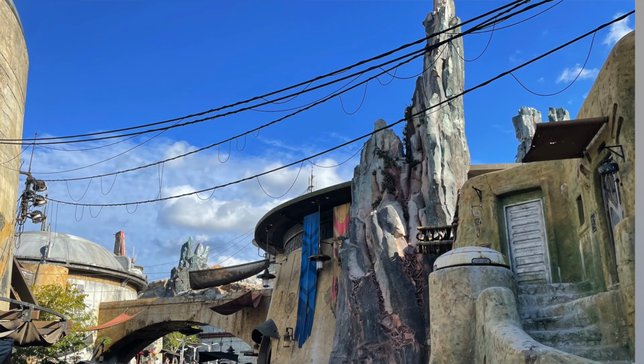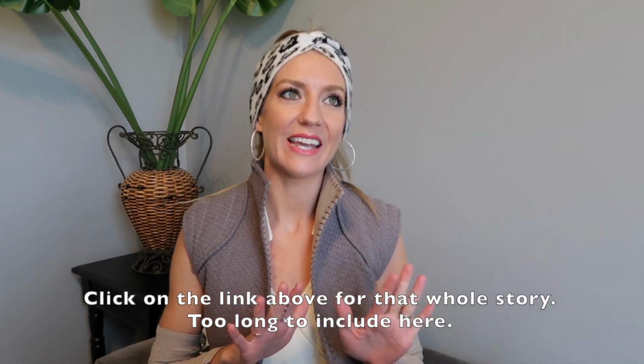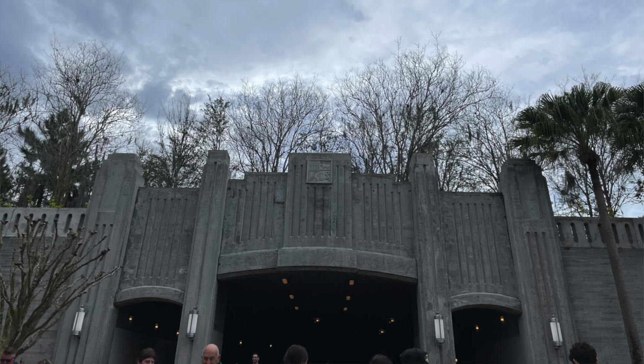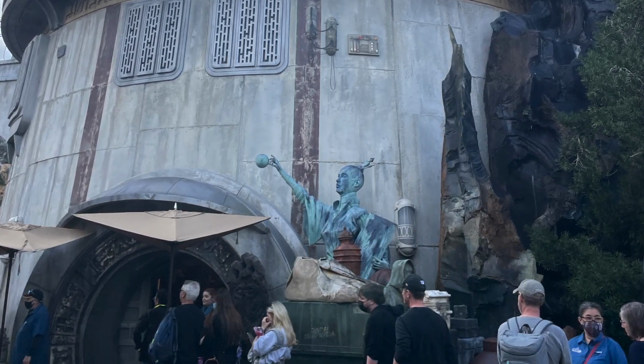I remember the first time I went, you see all the cast members there, and they've got all these real earthy, very neutral colors. I was shopping by myself on the last day that we were there. I went to Hollywood Studios, and I spent most of this day by myself walking around Galaxy's Edge, which was fabulous. I loved it. I had to make a return. I'll tell you guys about that in a second. This whole long story about something, but I was shopping. There's so many cool little shops, and I went into the Droid Depot, Doc Ondor's, Den of Antiquities, and just kind of walked around doing all the photo ops.